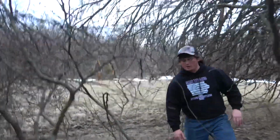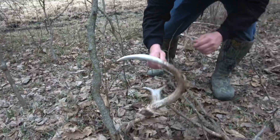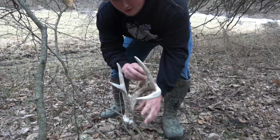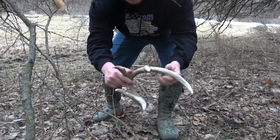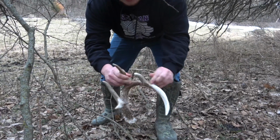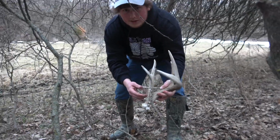Alright guys, it's still March 8th. It's been probably 20 minutes since I picked up my last one, and I found a super cool shed. Looks like last year's. That is so sick. Holy cow, look at that brow. Looks like he's starting to split here. Unbelievable. That's sweet.